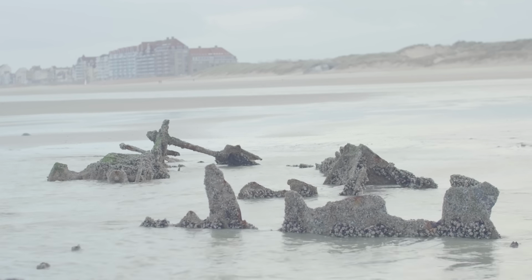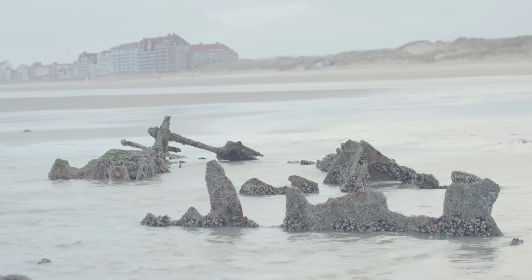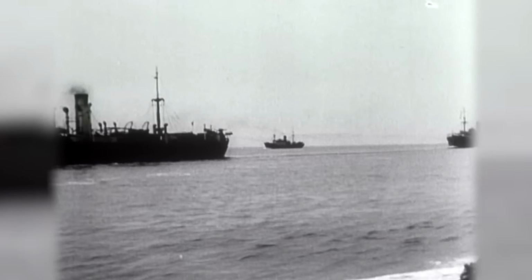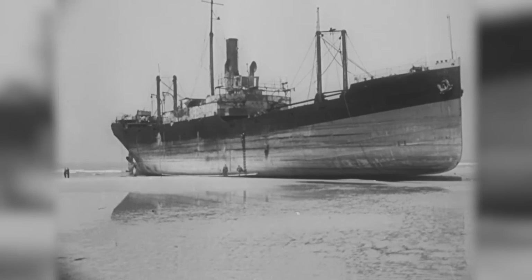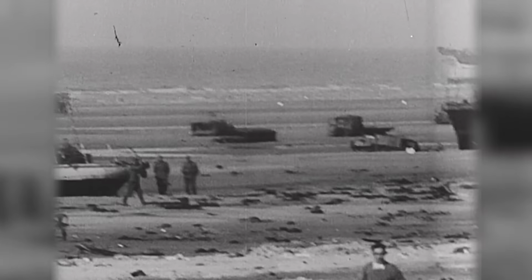She was just one of hundreds of ships of all sizes that were deployed. From huge naval transporters to the famous flotilla of little ships. And just one of over 250 that were wrecked all along the coast.